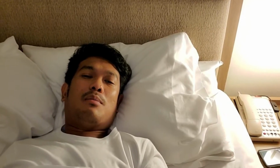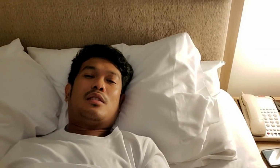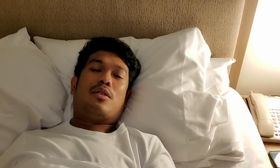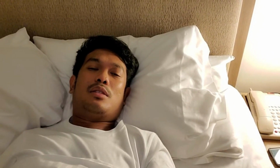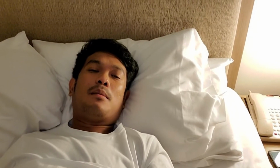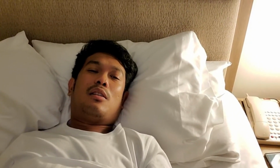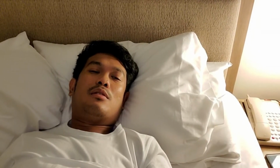So right now I'm in the bed. Medyo ano yung bed nila, it's not as good as the other hotels I tried before. Medyo matigas yung mismo bed, and the pillows are not as floppy as the others as well. Pero okay lang. Hotel feel pa rin. Comfortable naman. So yun, I hope I'll have a good rest.